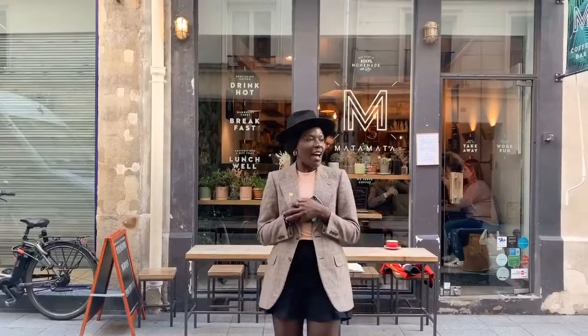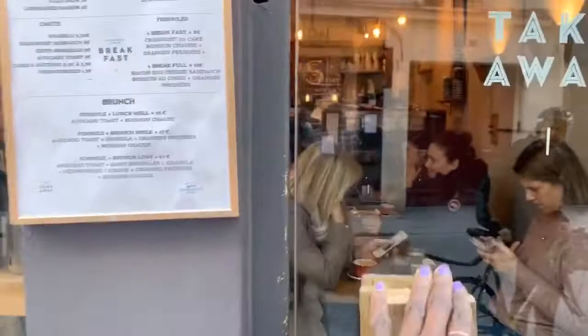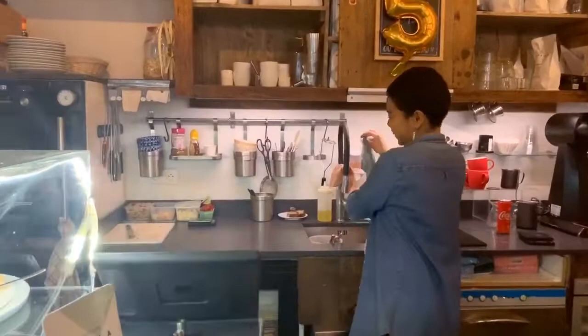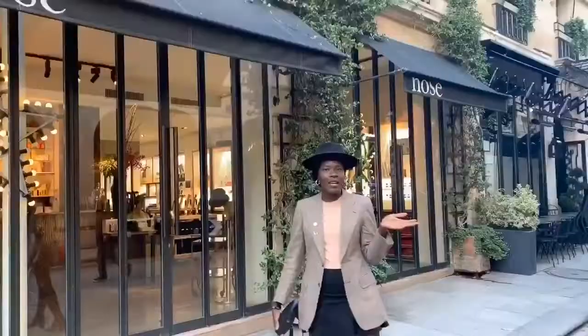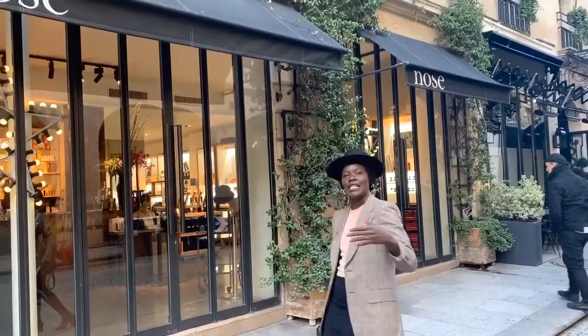And we will be starting off with my... say hello. I wanted to introduce you guys to Rue Bachemont because it's also one of my favorite streets off Rue Montorgueil, and you can find Nose, which is a perfume and beauty shop as well.